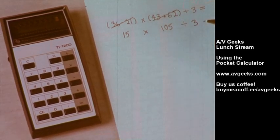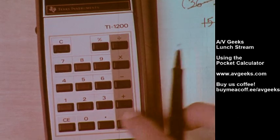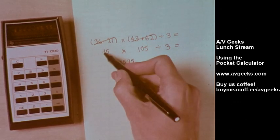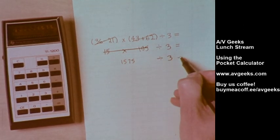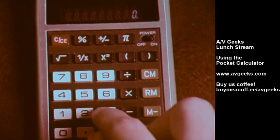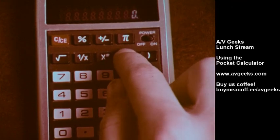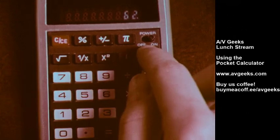Now, using the calculator, you multiply 15 times 105 for 1575. You write down 1575 on the worksheet. Then divide the 1575 by 3, and the correct answer is 525. If you're using a more complex calculator that's equipped with parenthesis keys, you can work this problem in just one step, if you make certain to use the parentheses when entering the problem in your calculator.